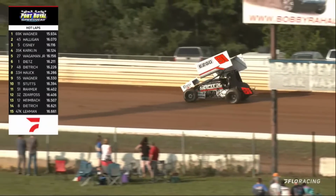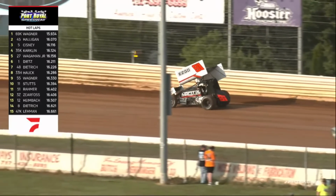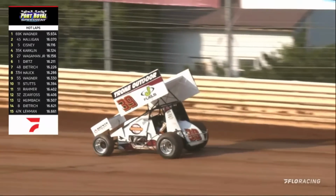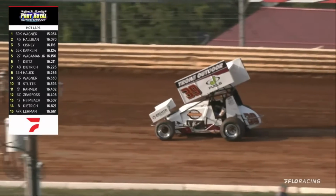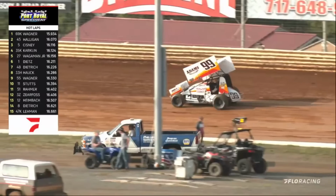Behind him from Neptune City, New Jersey, in the Capital Renegade, Easy Go, Henry's Record Service, Coors Banquet 91, it's Kyle Reinhardt. Kyle Reinhardt in the 91. And just going underneath the Bobby Rahal scoreboard from East Berlin in the Trone Outdoor, J Fuels Brewer Home Investments, Moose Blocks 39, that's Cody Hartlob. Cody Hartlob in the 39.